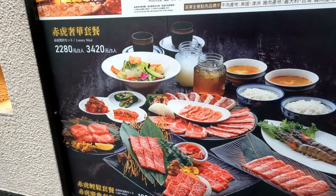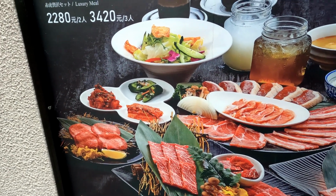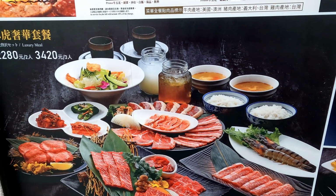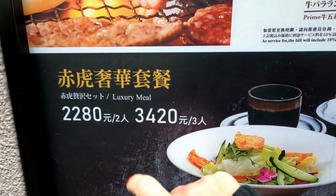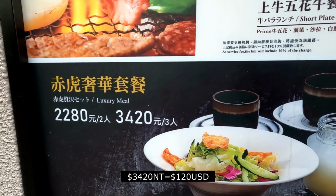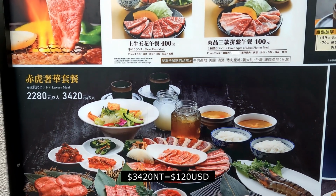And look at this. The Wagyu beef luxury meal with beef tongue, Wagyu beef, chicken, pork belly, shrimp, miso soup, salad, drinks, and all that. Guess how much that would cost you? For 3 people, it would be 3420 NT. You just divide it by 33. That's how much it's gonna cost you. It's a little bit about 120 for all this meat and food for 3 people. If you're ever in Taipei, stop by this place and get your Wagyu hot pot.